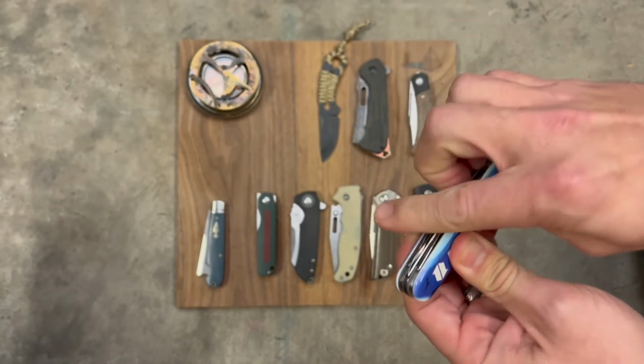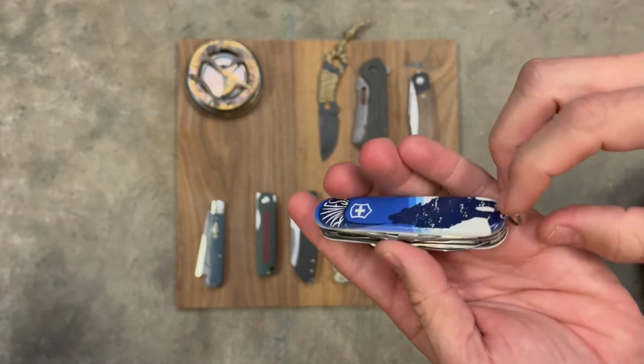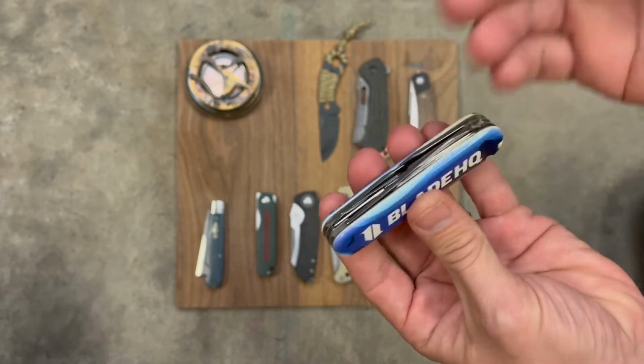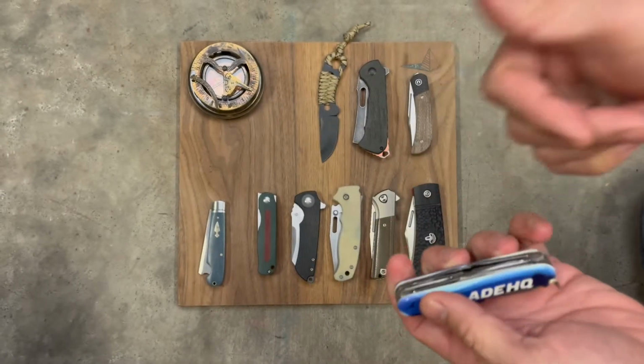Nobody does scissors as well as Victorinox, I don't think. No, they don't. So this is great. It's a great Victorinox. It comes with all of your standard Swiss Army knife. It's got the tweezers, the toothpick. It's got screwdrivers. It's got 2 different blades, and of course, it has the scissors. Does it have a bottle opener? It does, it has a bottle opener and a can opener.